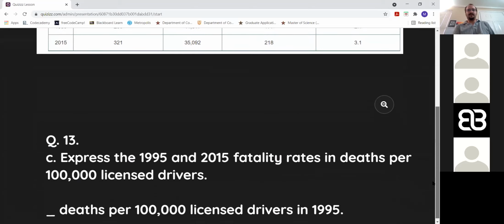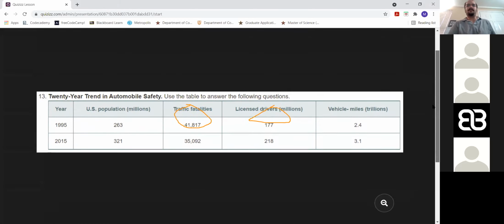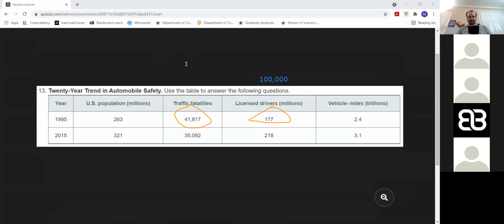So now we are doing deaths per 100,000 licensed drivers. So I believe we're doing not that number. Deaths, I believe, is that number. Licensed drivers is that number in millions. And we're doing per 100,000. Is that what it said? 100,000, yes. We want to convert this to per 100,000. So I'm hoping this takes maybe a minute. 177, got to convert that to millions.